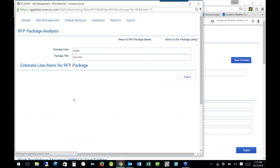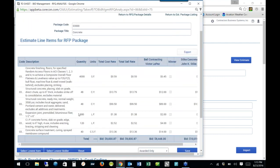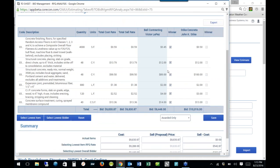In the bid analysis, our estimating tool here has the ability to create the lowest items. Not all the time is it the lowest bidder, but you might want to create different package items and award it. Or we can select the lowest bidder. And over here again, you can see the winning bidder. From that, we do the award.